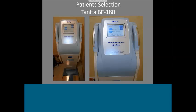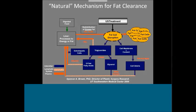So I think that in all the patients it's necessary to do this before and after to demonstrate that the reduction of the percentage of fat mass is a big improvement in all the patients.